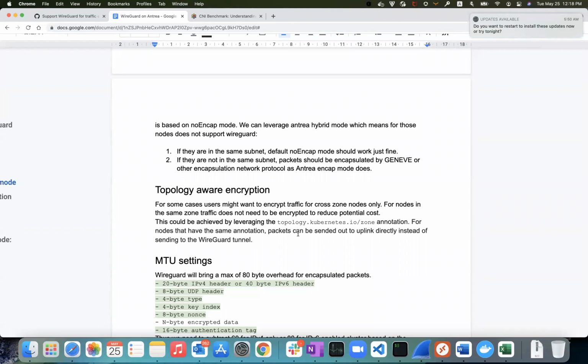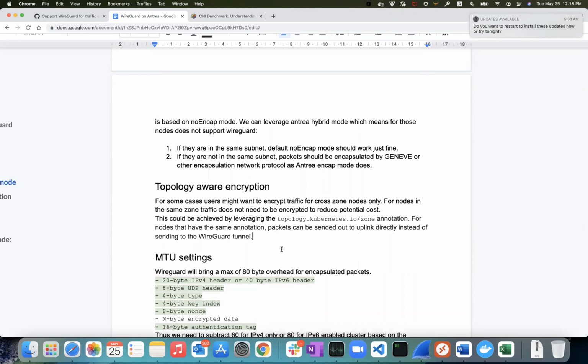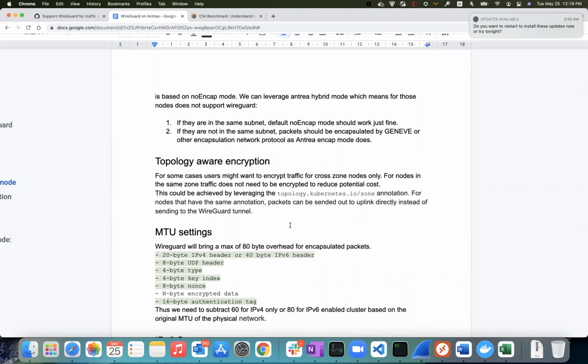Sorry, I did not check for that. I will do some research and find out whether the non-encap mode will affect Antrea features. It's not currently covered by this data. Sure, probably you can do some comparison here.